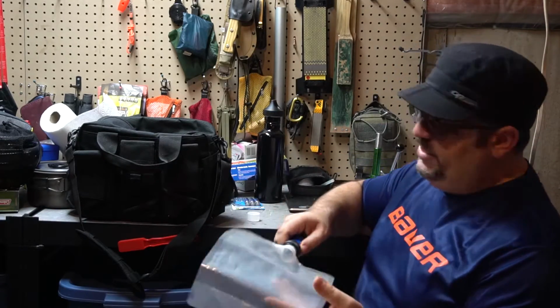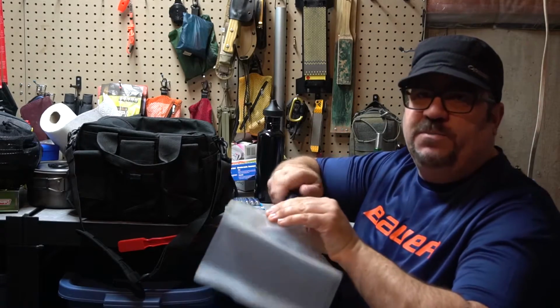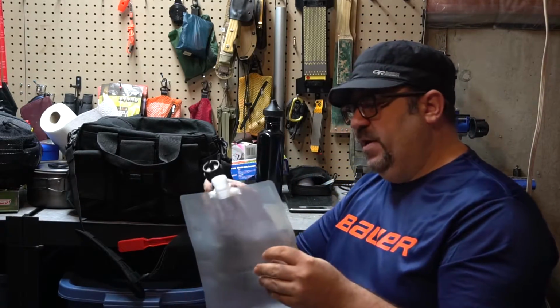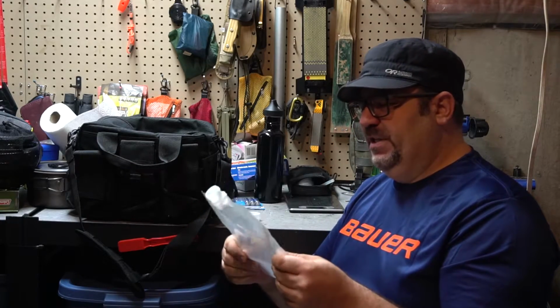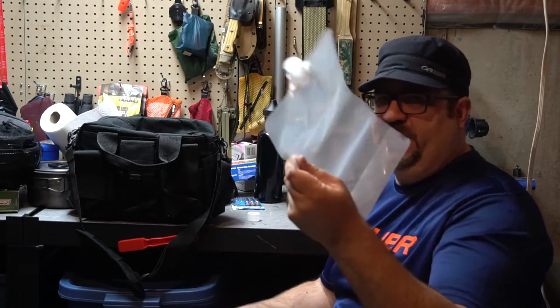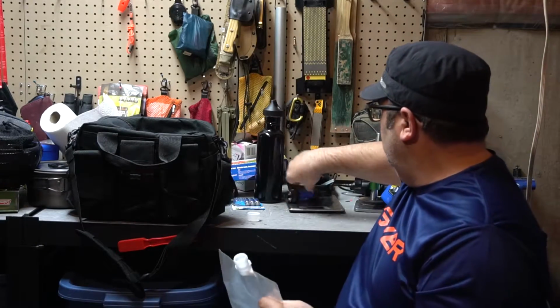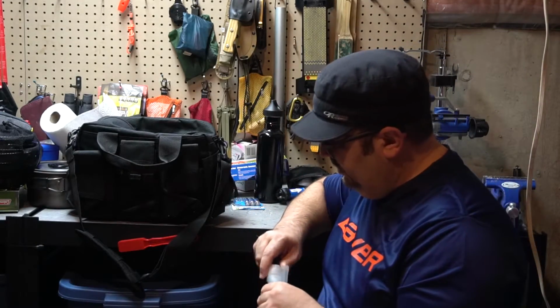And this, I'd say that actually this bag is probably on par with the bag that comes with the actual Sawyer filter. And if you want to get a new bag, I don't remember how much it is. It's like $12 or $13 or something. You can get this one for $2. It's the same thing. It's the same quality and it's bigger. So I think that's a pretty good scoop.